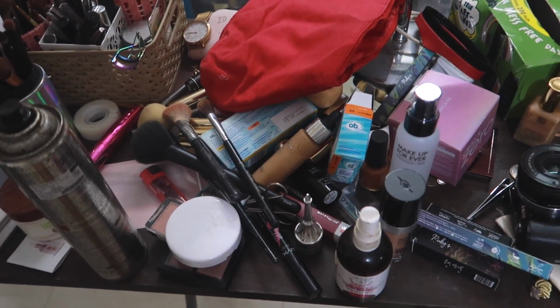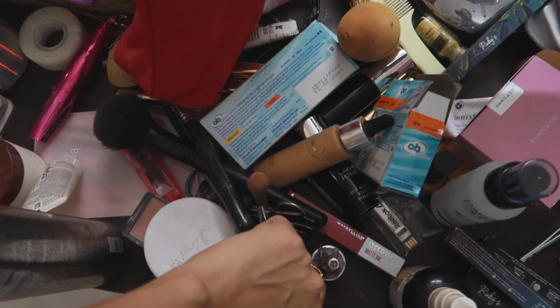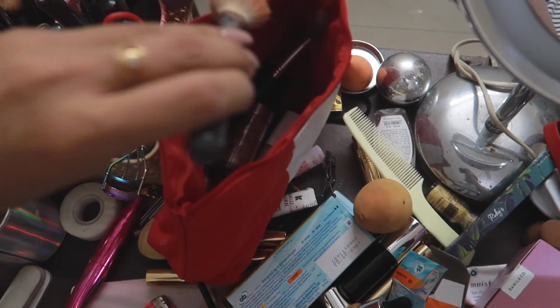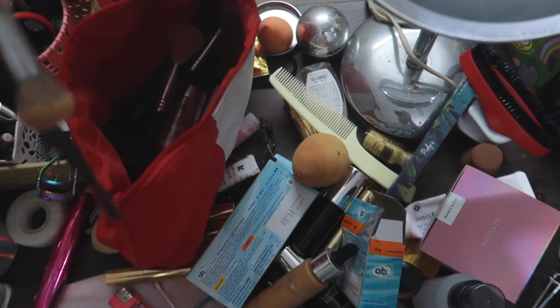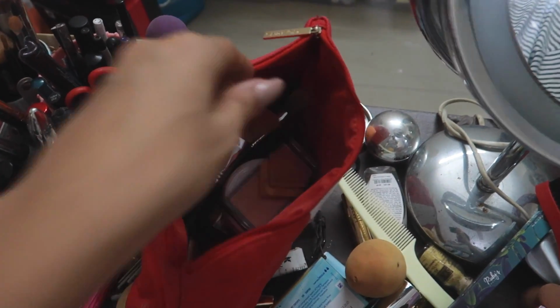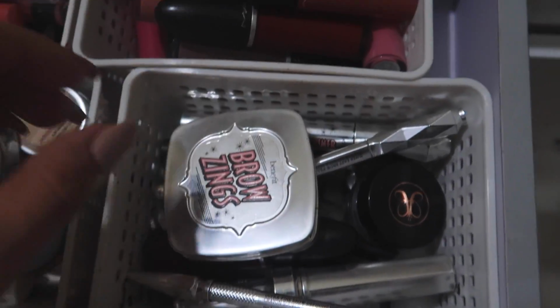Now for makeup, I'm so confused about which foundation I want to take. I really like the Makeup Forever HD foundation. I'm so sorry about this mess, but I think I have most of the things streamlined, so I'm just taking like some random brushes and the things that I've been using the most, like blush and this Nika highlighter. I am also going to take the Cabral. Where's the Cabral? I can't find.